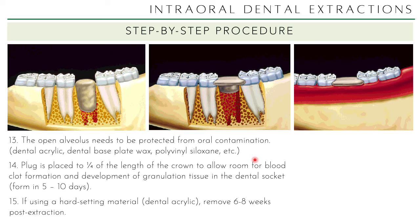Now, if using a hard setting material like dental acrylate, which is also used in spinal surgeries, you have to remove it 6 to 8 weeks post-extraction. Why? Because it will push through. It's a hard setting material, basically cement. You need to remove it after a while because it will push through the soft tissue. It will put pressure on the adjacent structures like the teeth here, 8 and 10, and that could cause displacement of the other teeth. So you need to remove it.